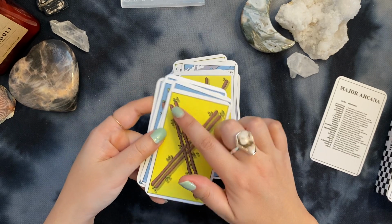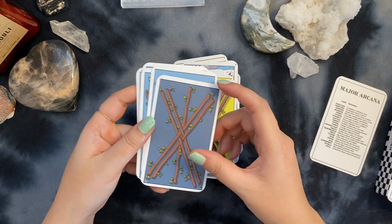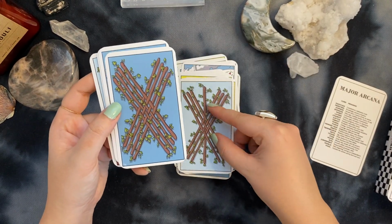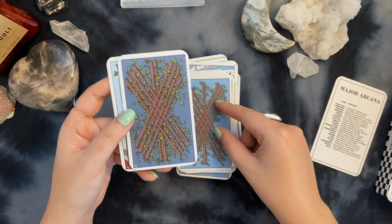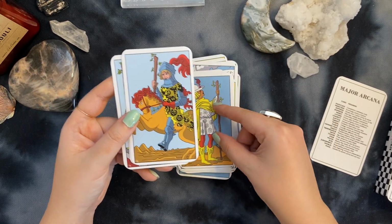So this construction feels a little bit more Marseille, with the way the wands or batons are structured. That definitely gives me Marseille vibes. Look at all those leaves on there. And then we've got our courts.